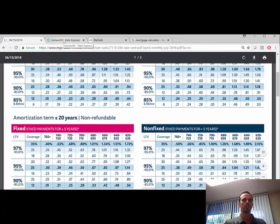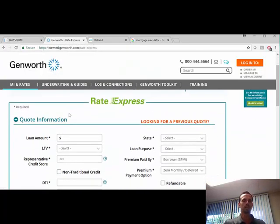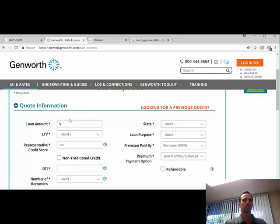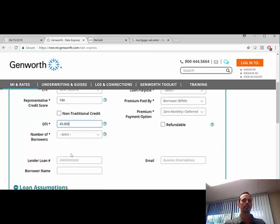We'll take a look at Genworth here. They have a cool little express rate comparison here. You just punch in the details of our transaction. We'll do that right now. $500,000 loan. Talked about going to 90%. Do 740 FICO. Let's go 45 DTI.